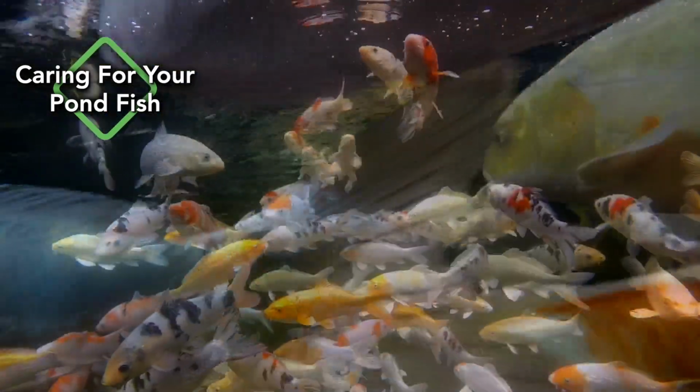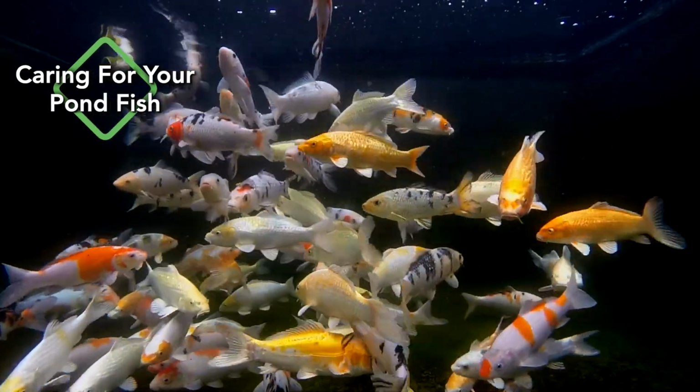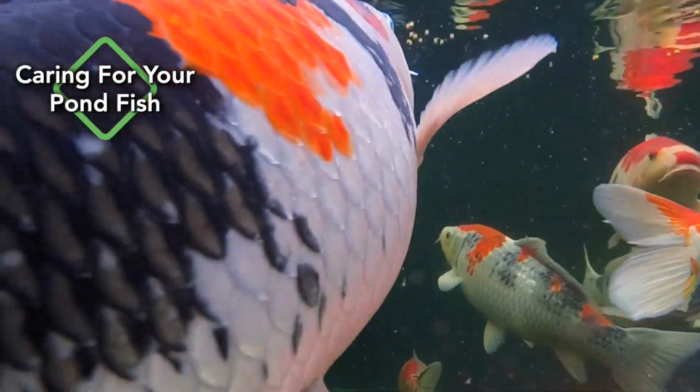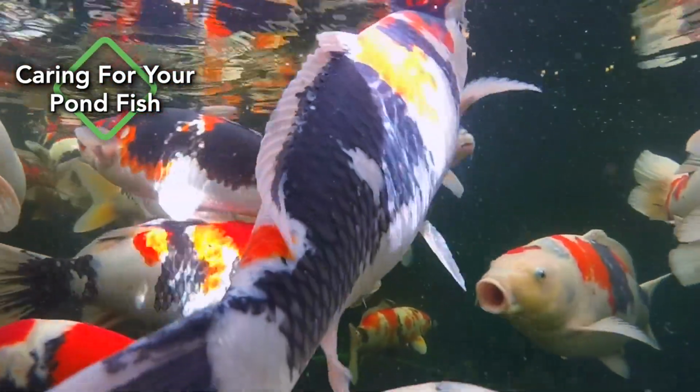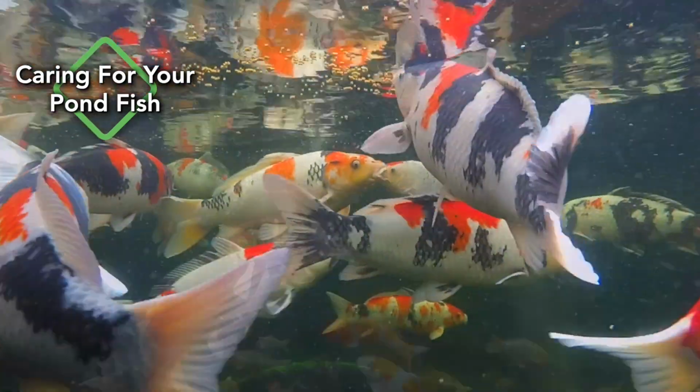These hardy types will have a very seasonal lifestyle and need different care to prepare them for lower winter temperatures. Make sure you're using a seasonally appropriate food, and remember that summer foods can cause digestive problems like bloating and buoyancy issues if fed to fish when temperatures are too low to allow proper digestion.